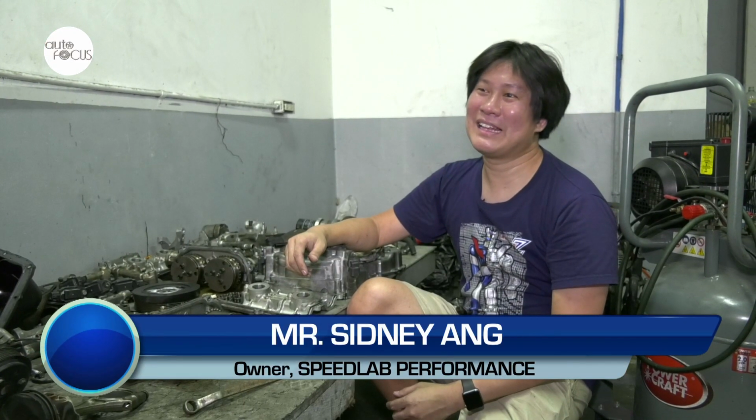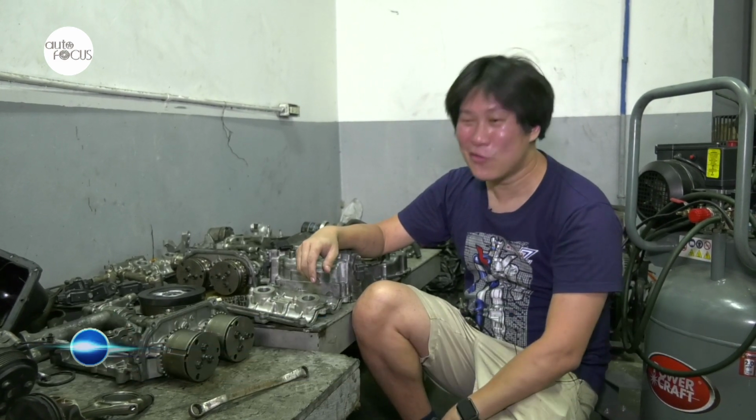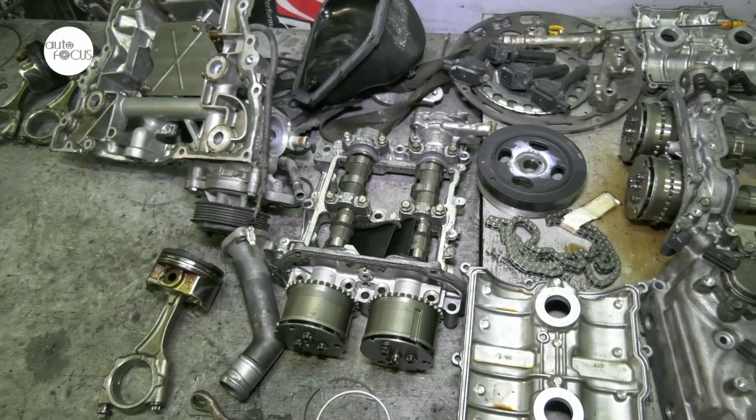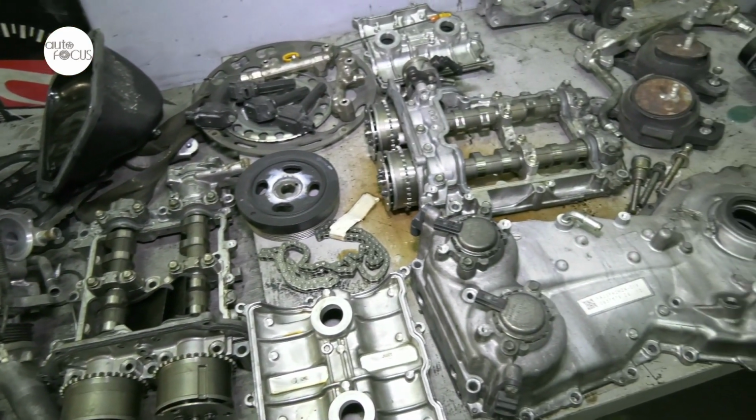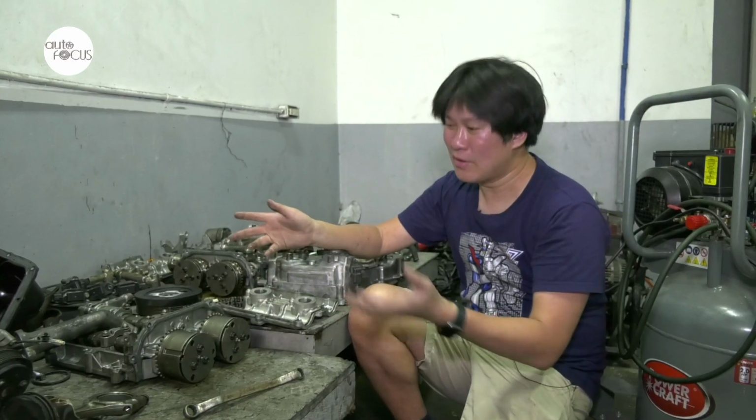Sometimes your car can have the dreaded O word, and by O we mean overhaul. We'll explain to you in as simple terms as possible what an engine overhaul actually entails and what is done when you overhaul an engine.